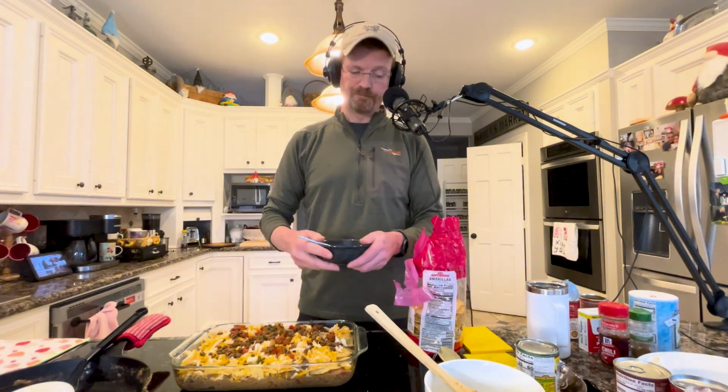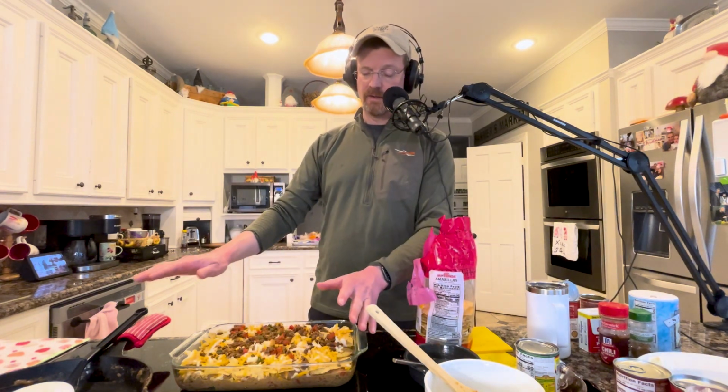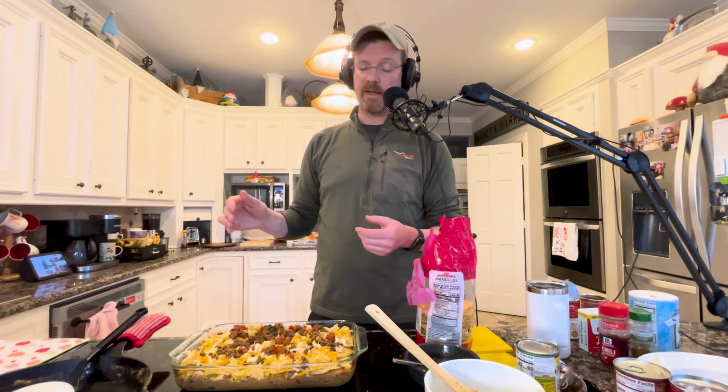Put that in. Now I've got this is kind of the beauty mix on top here. I've got meat and peppers and all of that. I'm going to put that in the oven at 350 for, we'll try 40 minutes. I'm going to cover it with foil. I'll probably take off the foil the last 5 minutes. Be right back.